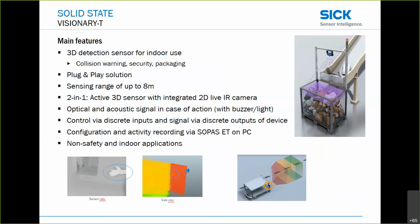We can actually identify, for example, if we've got objects laying on top of other objects, we can use the Visionary T to identify which object is on top so that a picker or a robot can come in and grab the next object. And the issue up until now with solid state technology is that there's always been a lot of complexity in parsing that data.